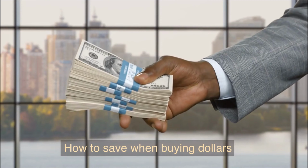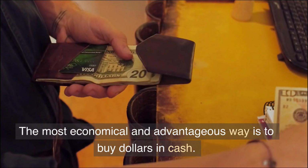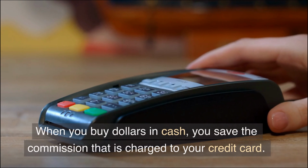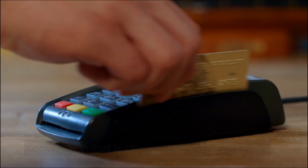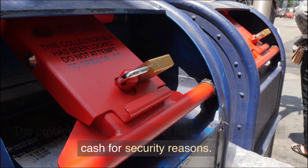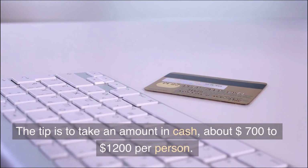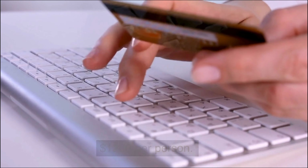How to save when buying dollars. The most economical and advantageous way is to buy dollars in cash. When you buy dollars in cash, you save the commission that is charged to your credit card. The problem is that you cannot take all the money in cash for security reasons. The tip is to take an amount in cash, about $700 to $1,200 per person.